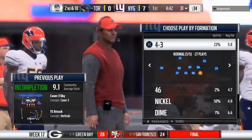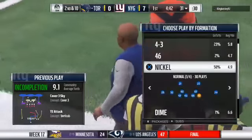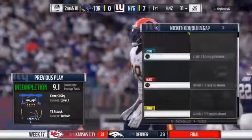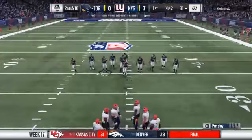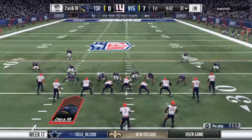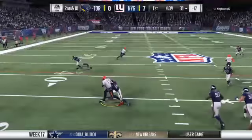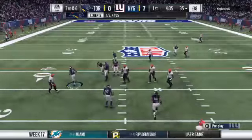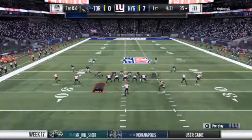And it pops free. The collision there jarred the ball loose and brings up second down. Once again here on 2nd and 10. Over the middle, complete. That's King. And he's able to take this one up to the 35-yard line. 4 yards on the completion, and it sets up a third down.